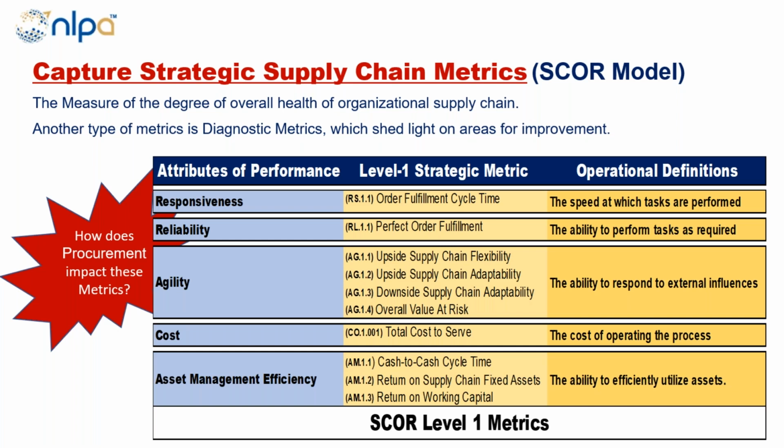Again, total cost to serve, yes, a critical strategic measure. Cash to cash cycle time, return on supply chain fixed assets, and return on working capital. So all of these key strategic supply chain metrics, the procurement function does impact these metrics. And to be able to calculate and determine the cause and effect relationships of supply chain activities relative to these strategic measures is a very, very, very important exercise.